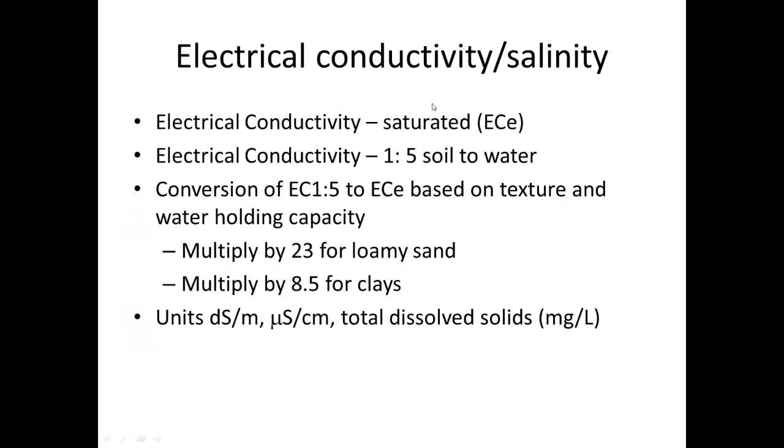Electrical conductivity. There's a saturated ECe, and then there's a 1 to 5. We can convert one to the other because, as you see, this is one part of soil to 5 parts of water. This one is saturated ECe, so that means the soil is saturated. So how much water the soil holds at saturation determines what the conversion factor is. So if you don't have much water, as is the case with loamy sands, then you have a much higher conversion factor. If you have quite a bit of water, as you do in clays, then you have a lower conversion factor.